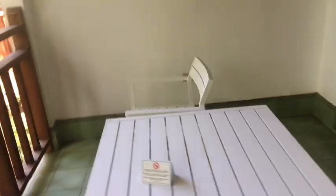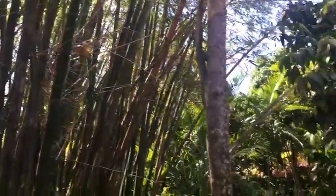Tomorrow. Good morning guys, just came up from breakfast and I'm gonna do an outside tour, so come along. So here is our balcony. We have 2 chairs and a table, so we can sit outside and enjoy the beautiful view of the trees. Show the whole view of the place. And here are the birds.